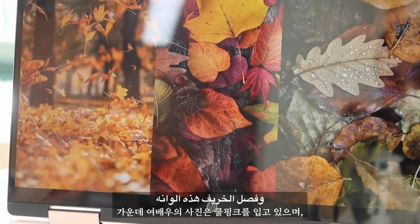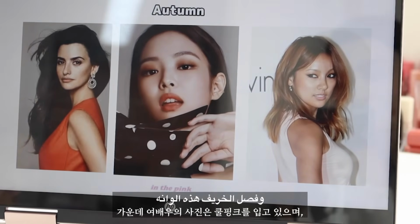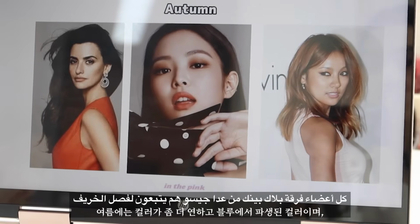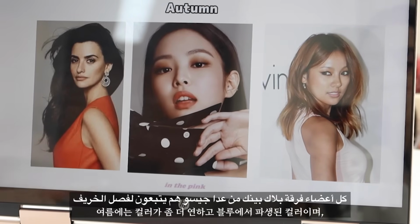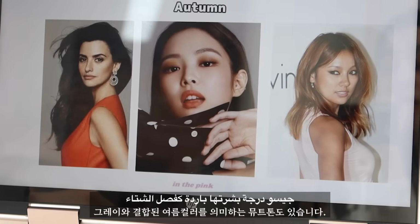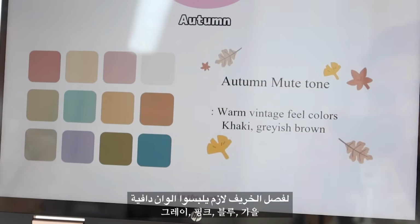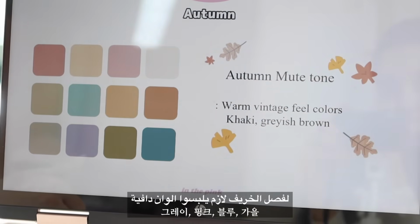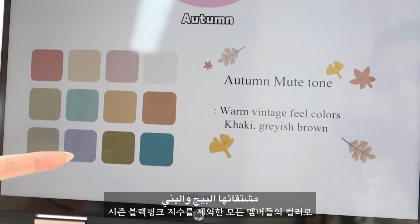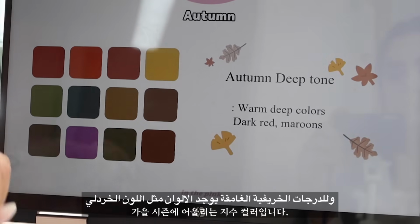And this is the image of autumn, the fall colors. These are the celebrities for autumn. Do you know about Blackpink, right? Yeah, of course. All the members in Blackpink except Jisoo are in autumn. Jisoo, really? Yes. Jisoo is in winter cool tone. So they can use these earthy colors. There's a mute one as well, but these are more like retro vintage feel colors, like sage green, caramel, camel, and oatmeal. And there's a deep one like dark red, dark maroon, and mustard are here.